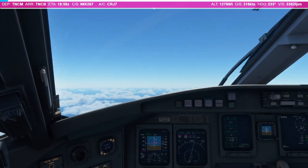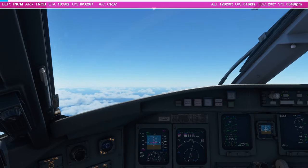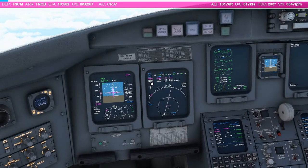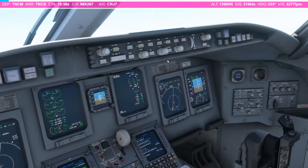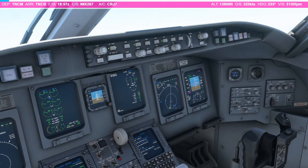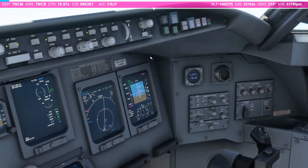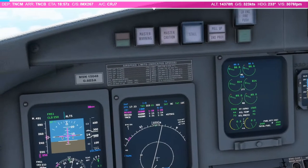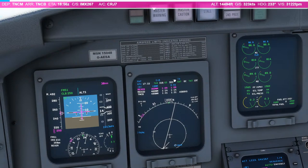Radar, Manta 267, climbing flight level 150 to Bexar. What's the call sign? Manta 267. Manta 267, San Juan Center, good day, welcome aboard. Continue climb and maintain flight level 380. Climb, maintain flight level 380, Manta 267, thank you. Perfect. And Windward 642, climb, maintain flight level 360. 380, there it is. Climb, maintain flight level 360.